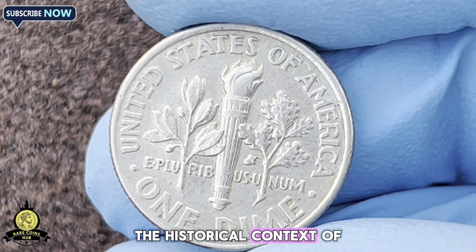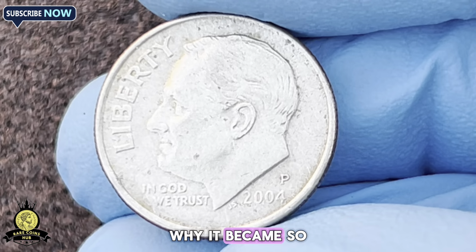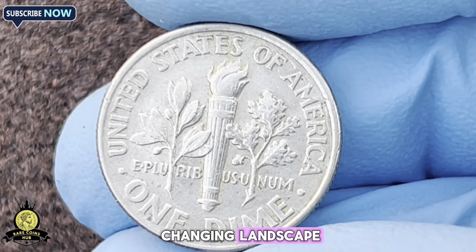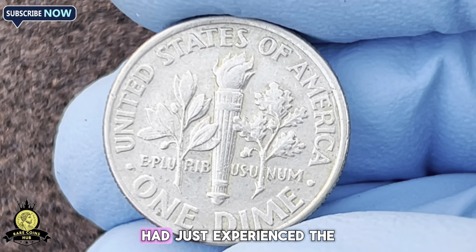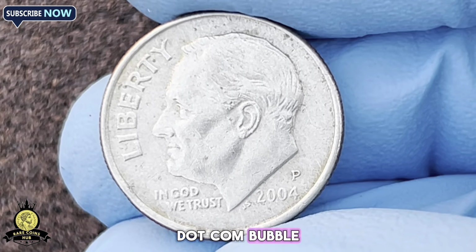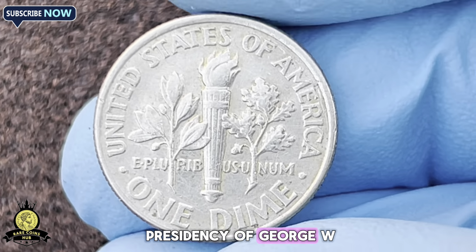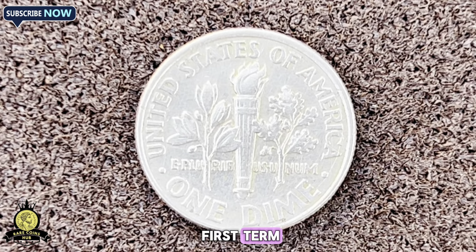The historical context of the 2004 dime, like any coin, is crucial to understanding why it became so desirable to collectors. At the dawn of the 21st century, America was navigating a rapidly changing landscape, economically, politically, and socially. The United States had just experienced the challenges of the year 2000, including the infamous dot-com bubble and the subsequent burst of the technology-driven economy. The 2004 coin was minted during the presidency of George W. Bush, who had been elected in 2000 and was entering the final years of his first term.